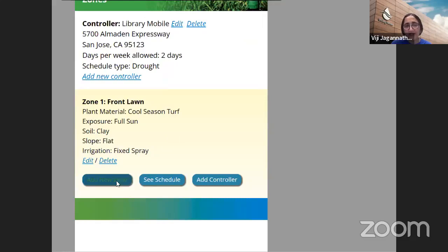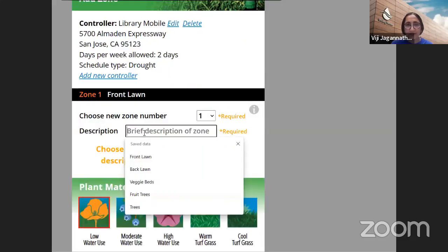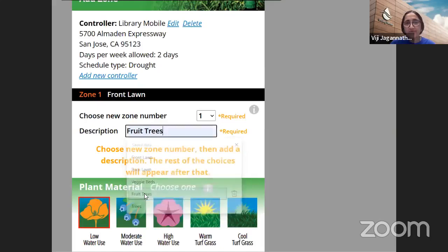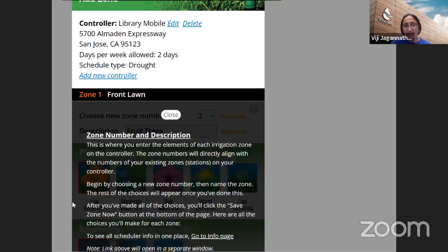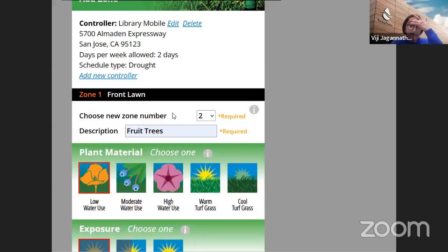Now I'm going to add a new zone just to show you how that works. Let's say fruit trees, and that's going to be zone 2. If you actually do the same zone, it'll come up with an error message. If I choose this, again, it's going to tell you all the things that you need to be thinking about before you go into this particular page.